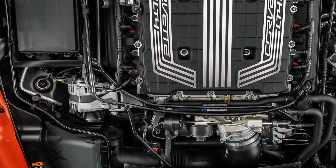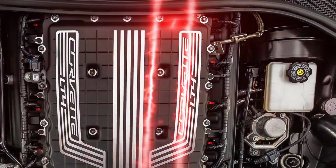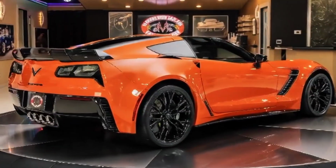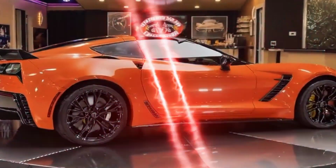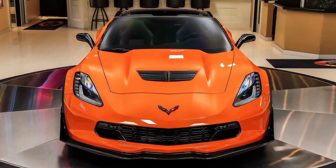The Z07 Package transforms this Corvette into an even more capable performance machine. Equipped with carbon ceramic brakes, Z07 suspension tuning, and aggressive aerodynamic upgrades, this car is designed for drivers who demand precision. The braking power is incredible, allowing the Z06 to slow down with confidence after reaching extreme speeds.